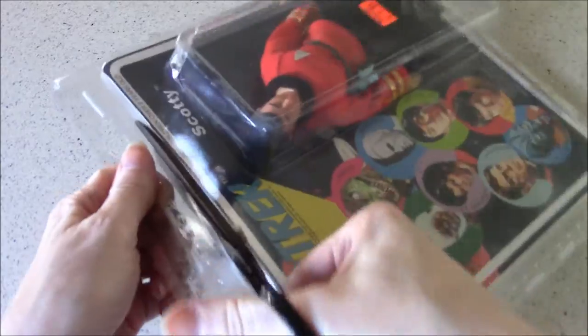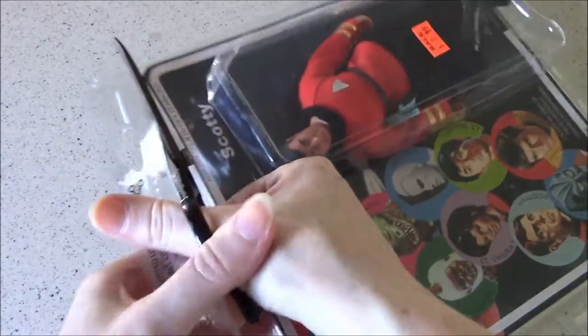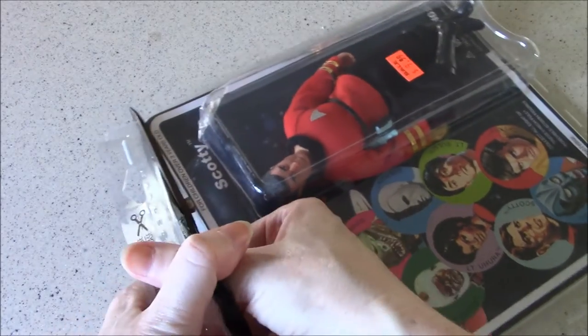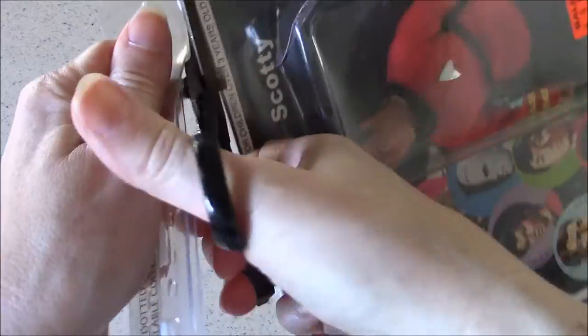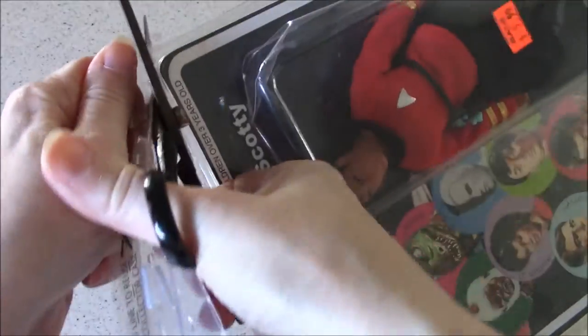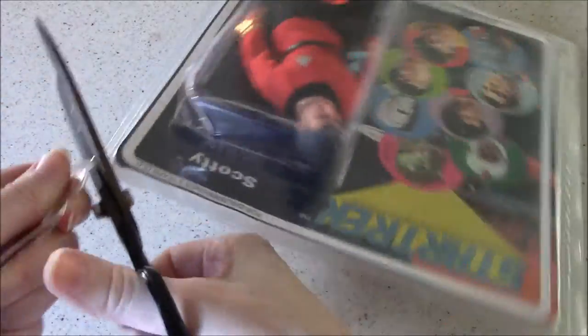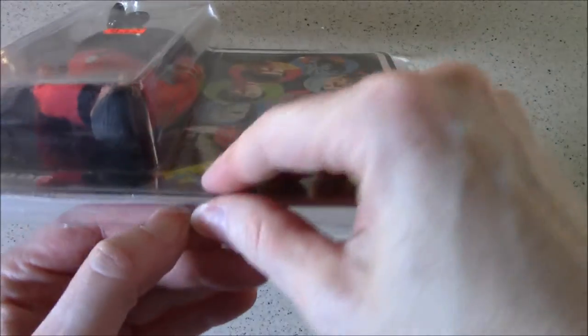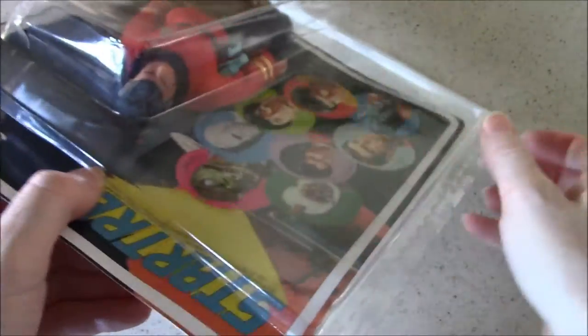I will note that Jimmy Doohan as Scotty was credited for 66 original Star Trek episodes that aired in the late 60s, including the very first episode to air, which was The Man Trap, although I think he gets a voice credit in that. I don't think that he was actually on screen, although correct me if I'm wrong. But yeah, he was basically there through the whole series. So there you go. A figure and a character that we remember very well from the original Star Trek.